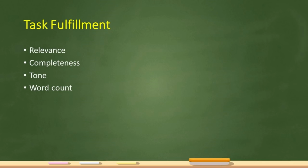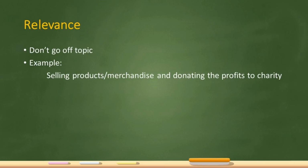The last criteria is the task fulfillment. Essentially, they look at how well you follow the instruction given in the question. In our example, you're asked to talk about 3 different things. You need to be careful not to go off topic.